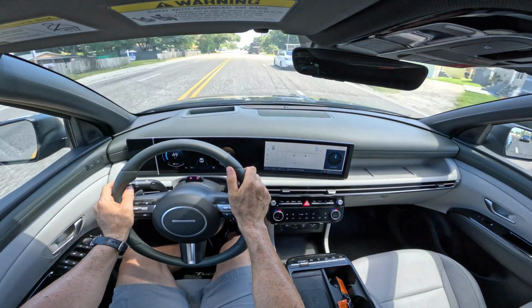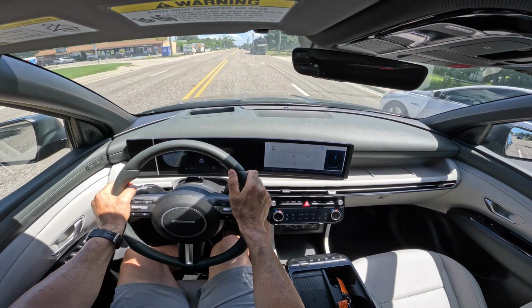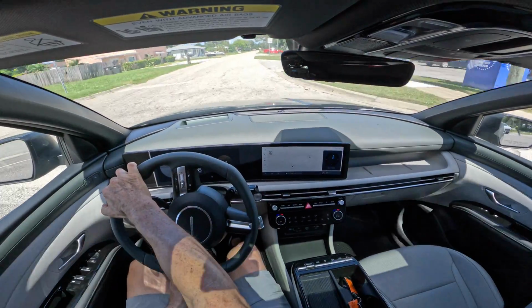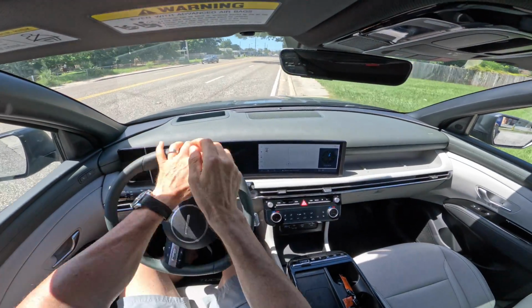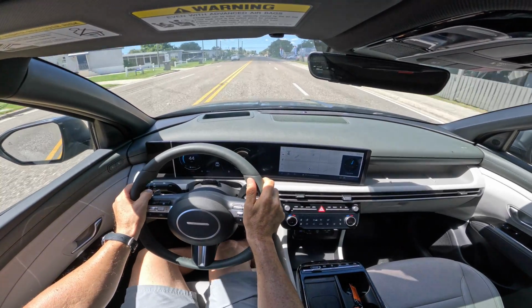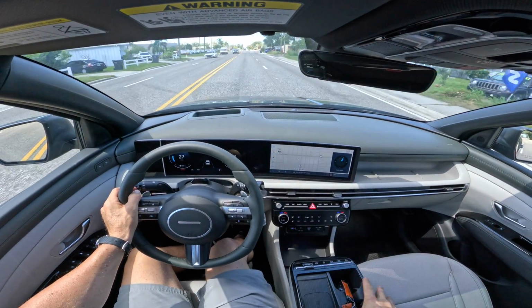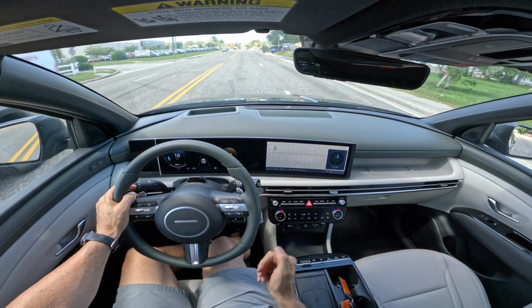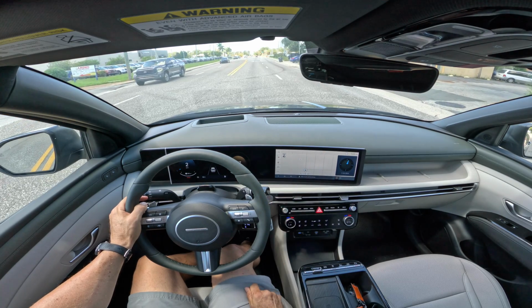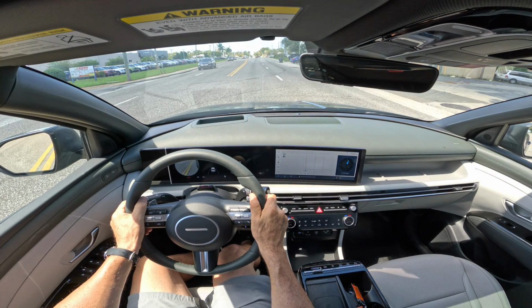And the fact that this now gives you 2 memory seat settings for the driver is really, really nice to have that set up. Making another U-turn, easy peasy. On throttle, here we go. But overall, like I said, where the improvements are all in the touch points and the interactive connectedness between you and the Tucson. Much improved from the previous model year.